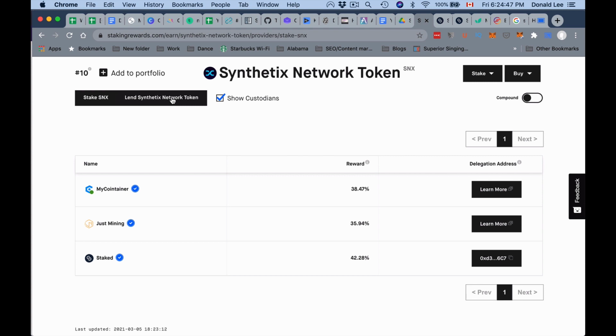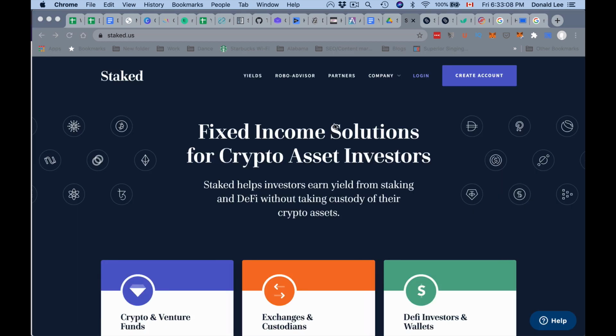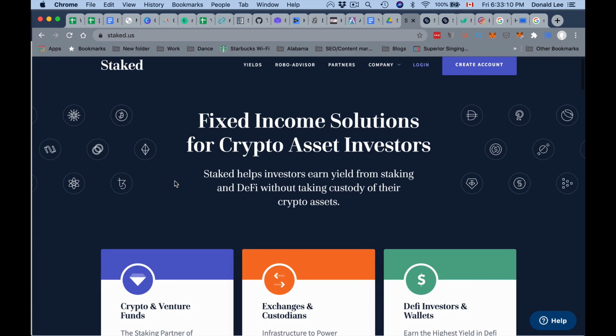You can also check out Lens Synthetix Network token. That is much less than what you're going to get through the rewards here, so I'm not even going to look at that. If you want to look at that, then go over to stakingrewards.com, Synthetix, and check out the Lens Synthetix Network token. So the provider that we're using is Staked, and you can find them at stake.us.